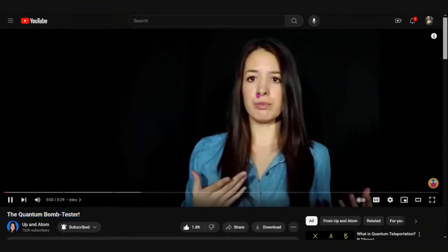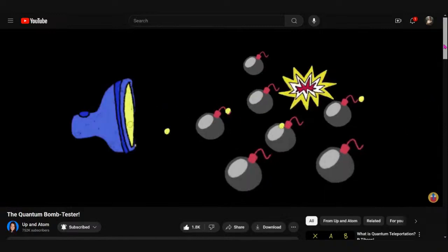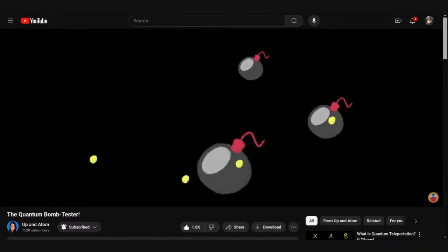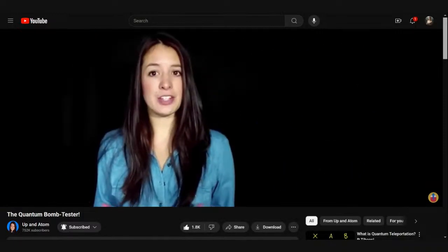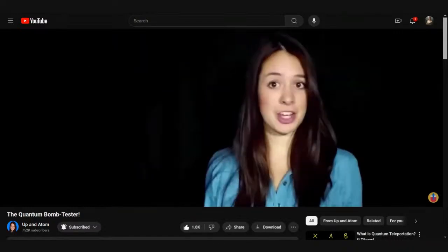With bombs for whatever reason. And these bombs are photon sensitive or light sensitive, which means that if you shine a light or even a single photon at one of them, they will detonate and explode. But the problem is that some of these bombs are duds. Is there a way to test whether a bomb is live without detonating it? Quantum physics says there is.